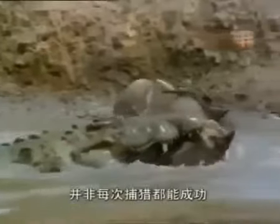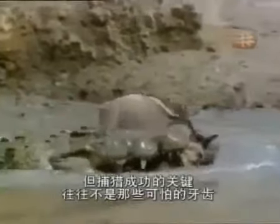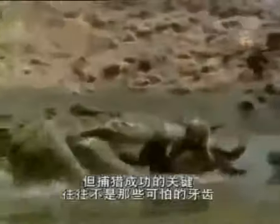Not all hunts are successful, but when they are, it's not the fearsome teeth that kill. It'll drown its victim in the water the wildebeest was so desperate to reach.